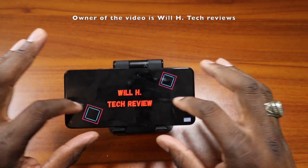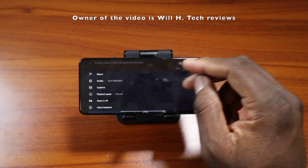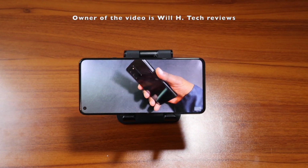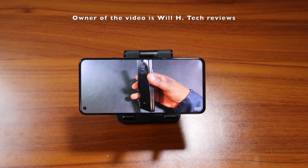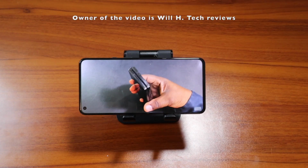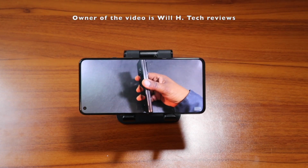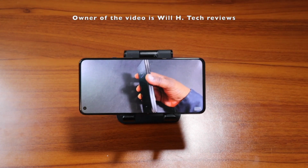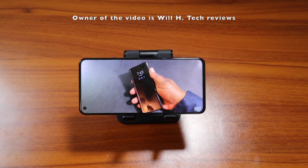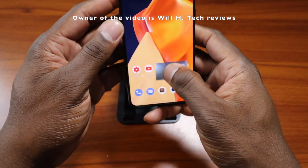So here is Will H Tech Reviews video on his new Z Fold, and it's just beautiful. This is just beautiful footage. It's absolutely fantastic. Even though this cutout is down here in the corner for the camera, it doesn't matter. I don't even focus on that. I think this quality from this display is absolutely fantastic. It's a beautiful screen, and that's just hands down. It's a really good screen. There's really no other way to say that.